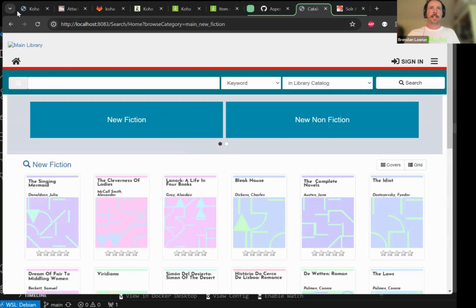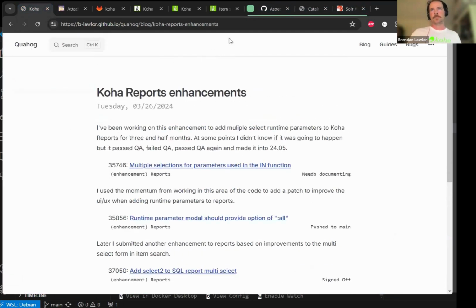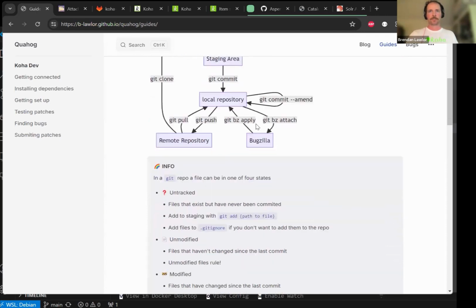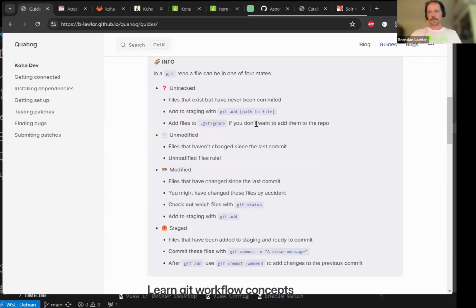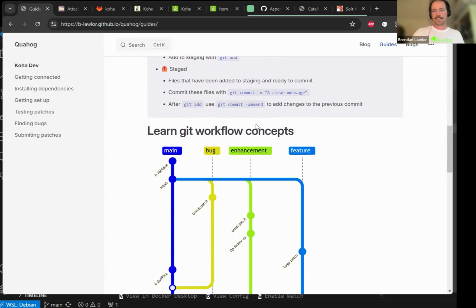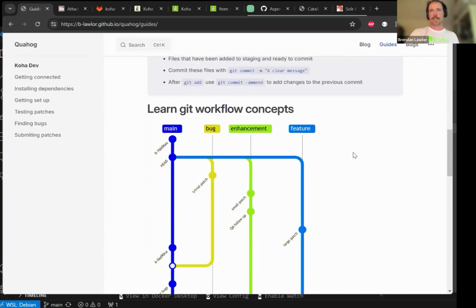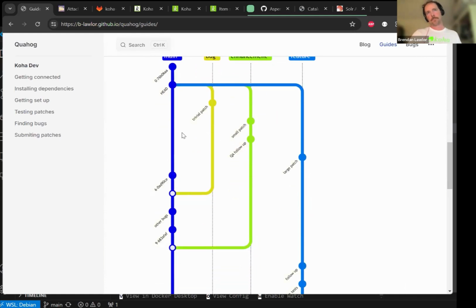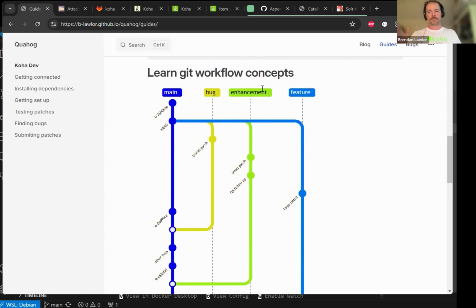And I guess to finish it all off, I have these guides here showing some of the Git concepts that will help you understand how to use Git a little bit. It's not perfect, but it's like notes, a crash course. And then this little diagram shows how the development process works, how a bug can get patched into main, and at the same time, other people are working on enhancements and features.